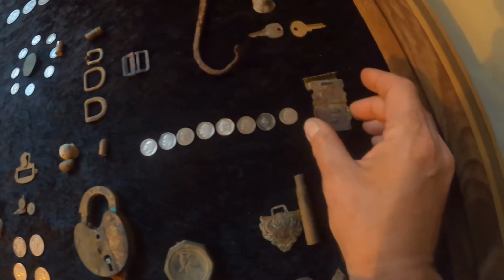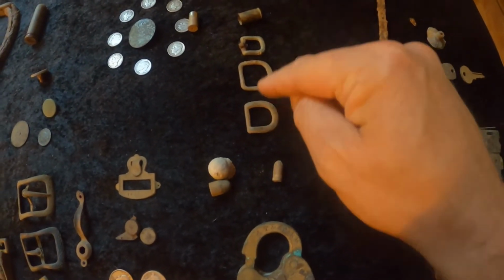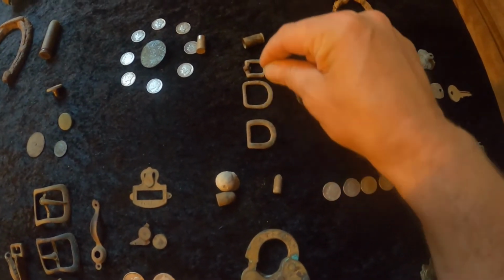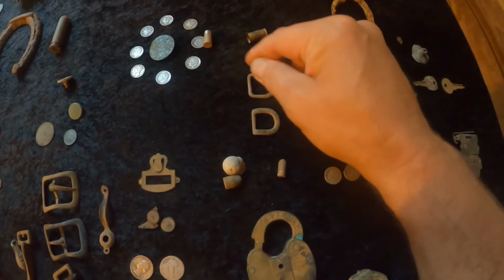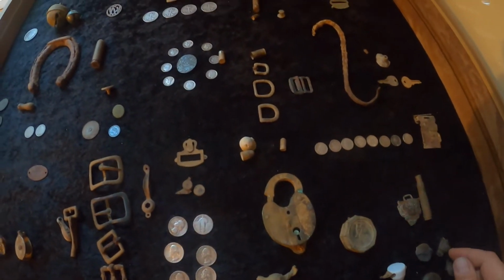This is a belt buckle right here. This is another belt buckle. These are D-rings. This is what they used to tie down, like maybe on a horse or something. They would, you know, feed the lines through the D-rings. So that was pretty cool.